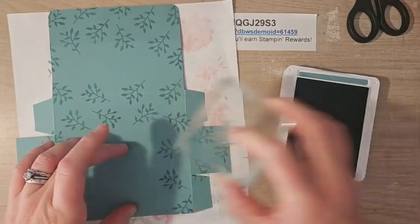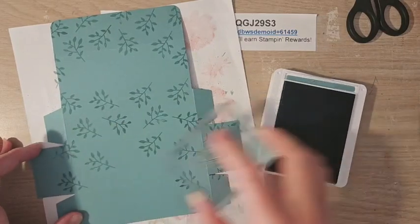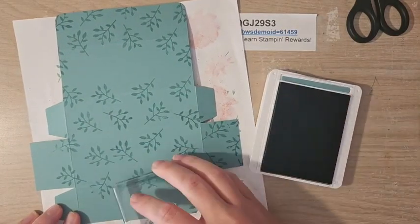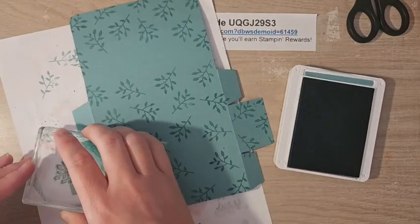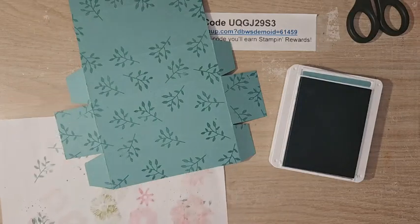I'm using a pretty big block for this one, but that's okay. We'll make it work, guys. We always make it work. So this is probably the longest part of the box, but it's worth it to add a background. You could use DSP too if you wanted to just make things a little bit quicker. You can always just pull out some DSP. We have some beautiful DSPs in the new mini catalog.